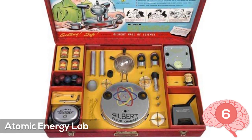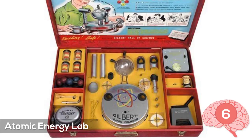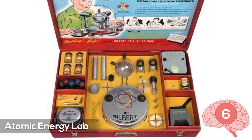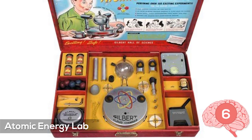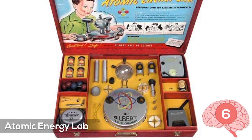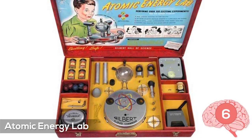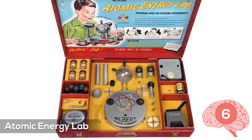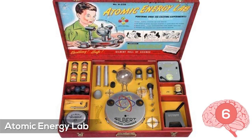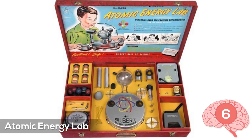Number 6. The Atomic Energy Lab. The Atomic Energy Lab was a toy lab set that allowed you to see paths of electrons in it. The only problem with this was that the kit had real uranium ore samples in it. If radiation poisoning isn't on your bucket list, I suggest not getting the Atomic Energy Lab. It was only sold for 1 year from 1951 to 1952 for $49.50, but inflation adjusted this costs $461.43 in 2014 US dollars.